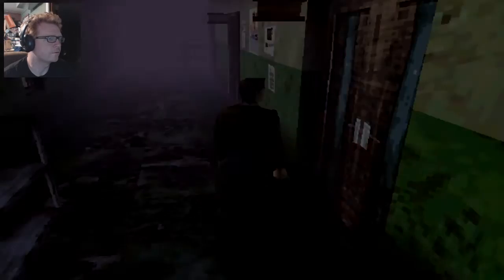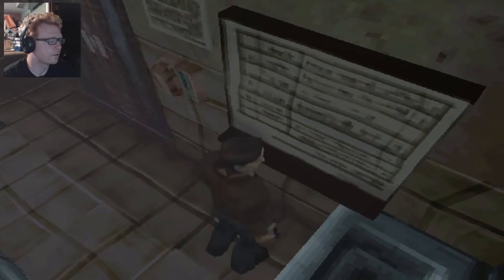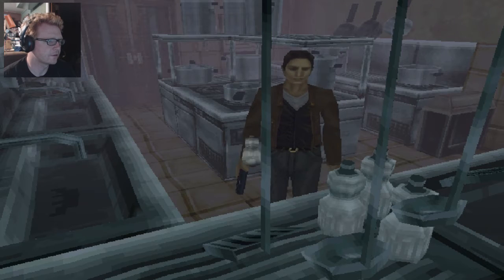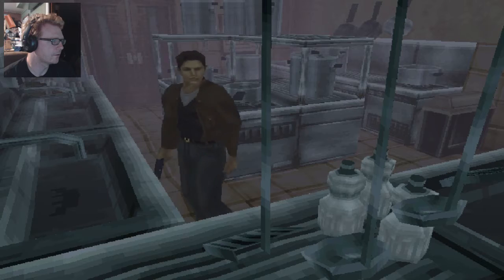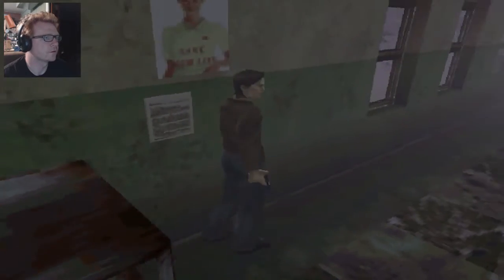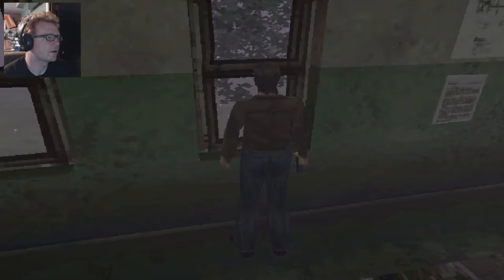Alright, kitchen and what offices? Director's office, okay. Alright, kitchen's open. Nothing unusual written on the whiteboard. Ooh, health drink. Of course, we need that. Refrigerator. Why is the refrigerator empty? What's this? Plastic bottle. Okay. I'll take that plastic bottle. Alright. Done with the kitchen. We got a health drink and some stuff from the kitchen. Is this something? No? Okay. Can I see outside? Nothing cool outside.